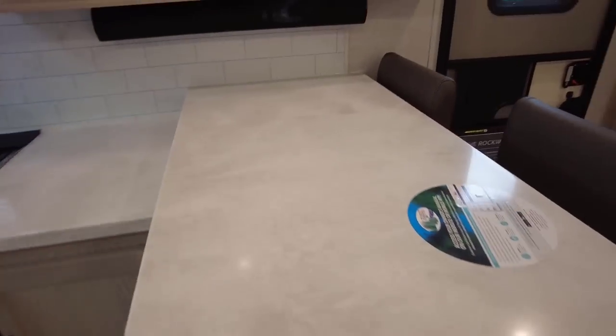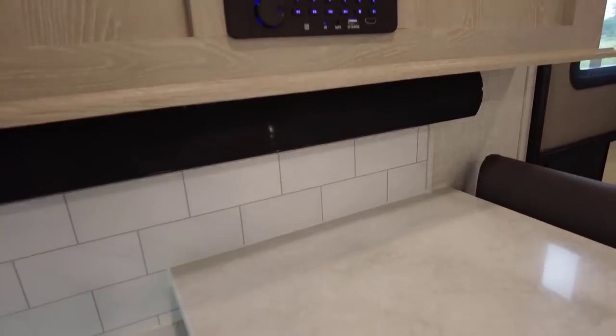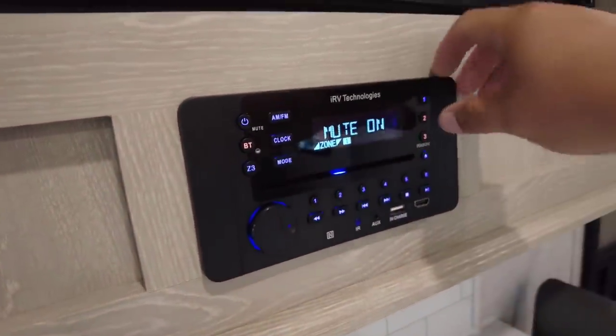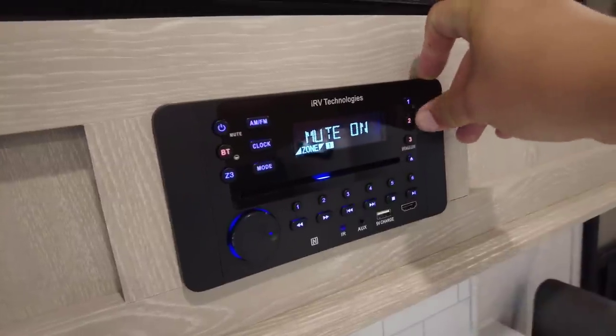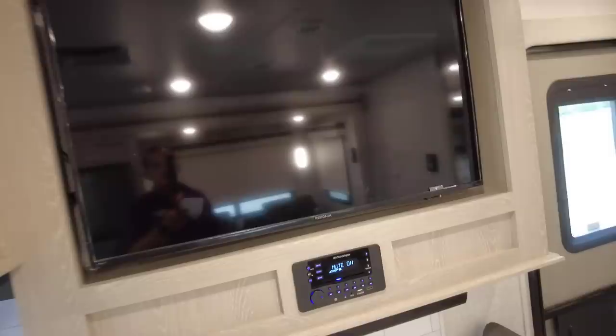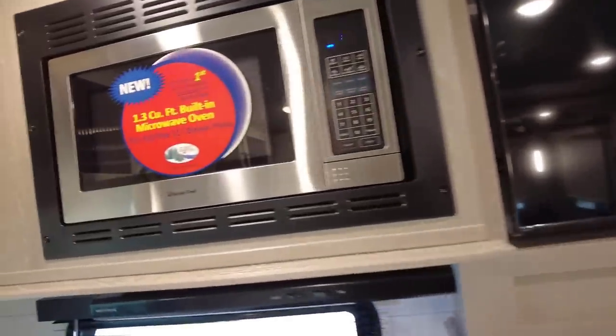You can be able to do some work from your laptop. You got a nice sound bar right here, IRV Technologies, AM, FM, Bluetooth, CD, DVD. You got HDMI section right here, multi-zone selection, whether it's on the inside or the outside. An Insignia, big flat screen TV. 1.3 cubic foot microwave by Magic Chef, very nice.